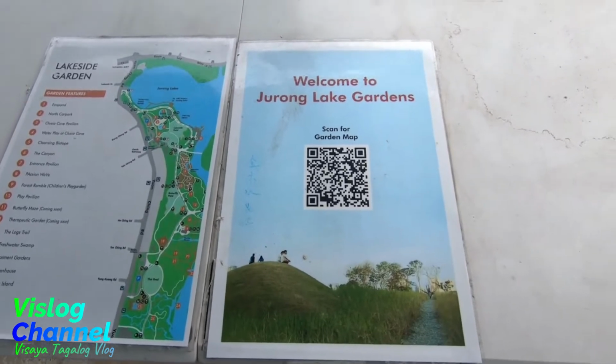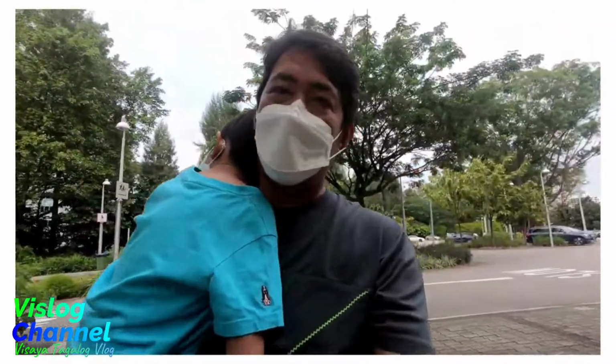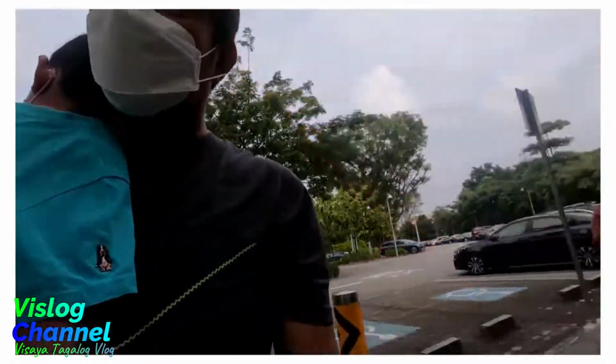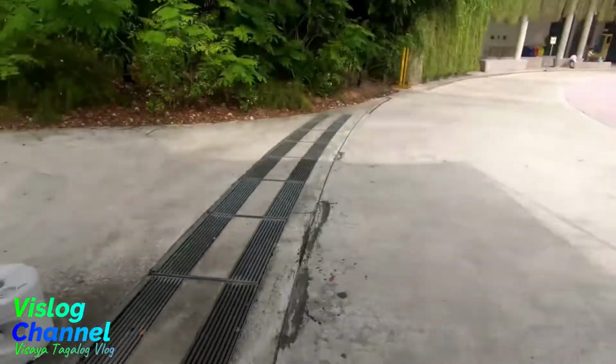What's up mga VisLog? Welcome to Jurong Lake Garden. Nandito tayo sa magandang garden ng Jurong. Itong Jurong Lake Garden is malapit sa Chinese Garden tsaka sa Japanese Garden.